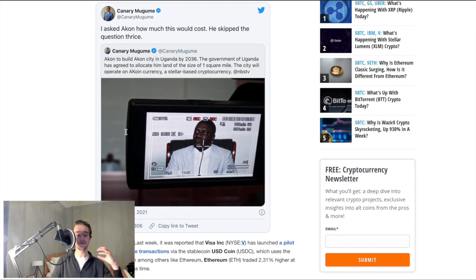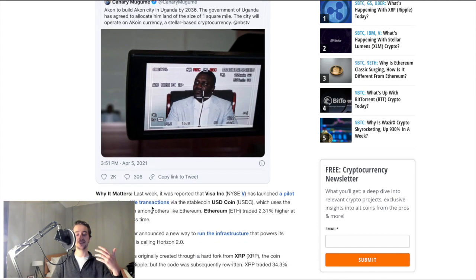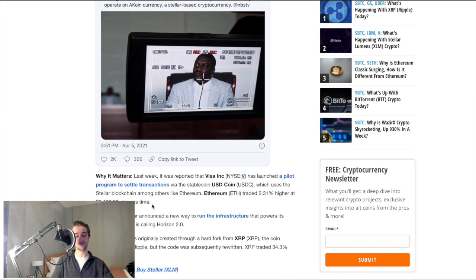So it is overall good for the coin because it's free press, which is good because people want to buy into it because of FOMO, the fear of missing out, which is overall good even in the short term for the coin.